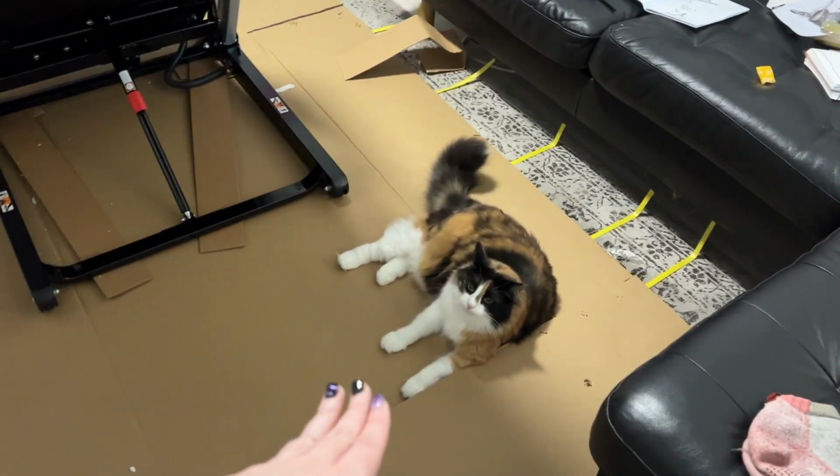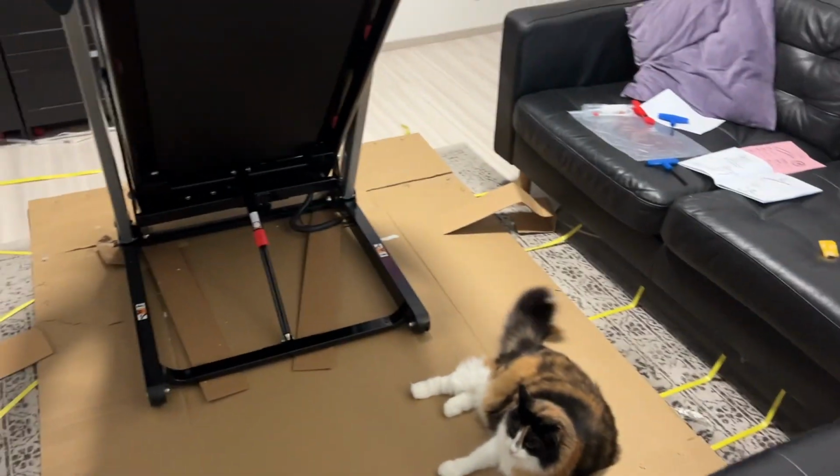And we're also just trying to think out the best way for cat safety as well. So we're trying to figure out every single way that she might hurt herself with this. So I think that corner over there will be the safest.